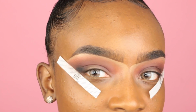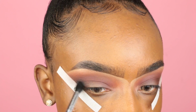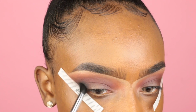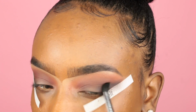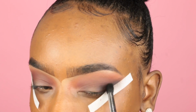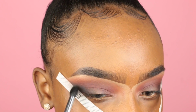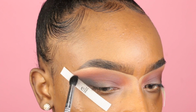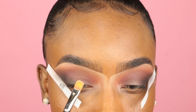Whoa, this black shade is really black, and I don't mind the shimmer in it. As soon as I put my brush down, it just started blending itself out, which kind of sounds crazy, but oh my gosh. And I'm just gonna carve out my crease.